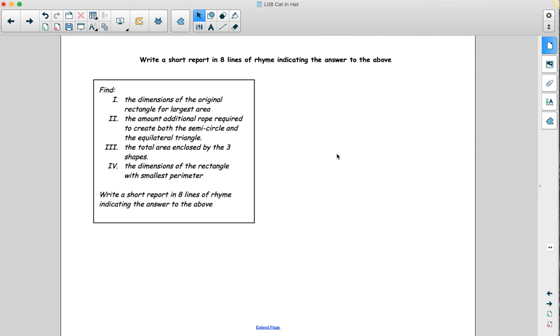So that's what lesson 8 is all about. You solving all of those questions from 1 through 4, and then 4 lines of rhyme.